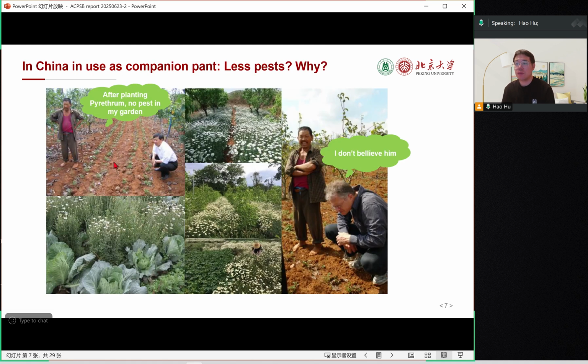So in the fields of Yunnan, farmers often interplant pyrethrum with their fruit trees and vegetables. They told us that once pyrethrum is planted, pests disappeared from the garden. But here is the mystery. Pyrethrins are not volatile, so they stay inside the plant. So how do they affect neighboring plants and reduce pests?